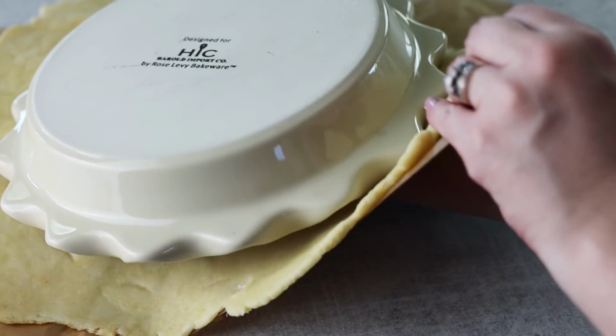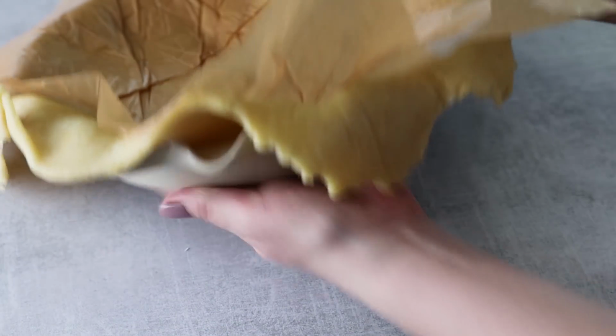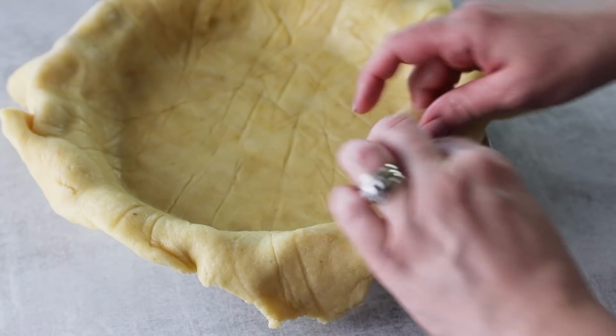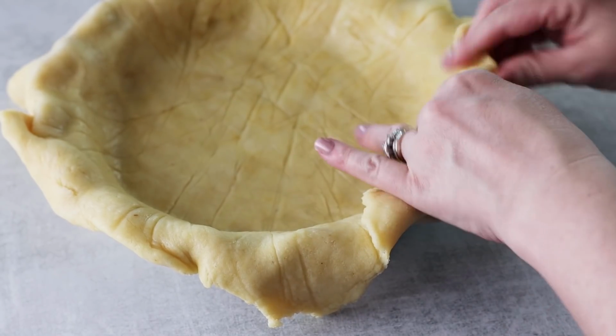The purpose of the fathead dough is to make a pie crust. So we're going to be making a pie crust out of this fathead dough and put it in the oven to bake before we add our topping.